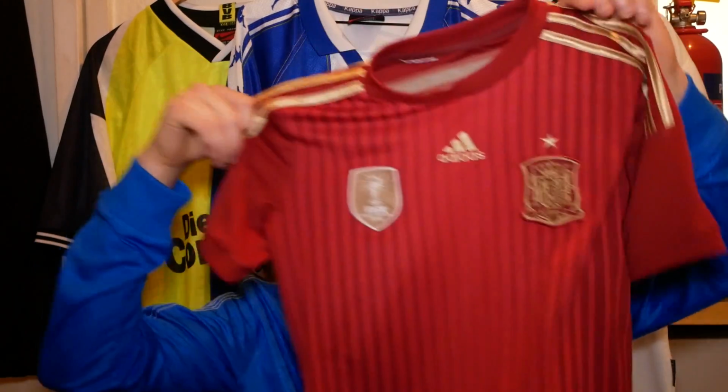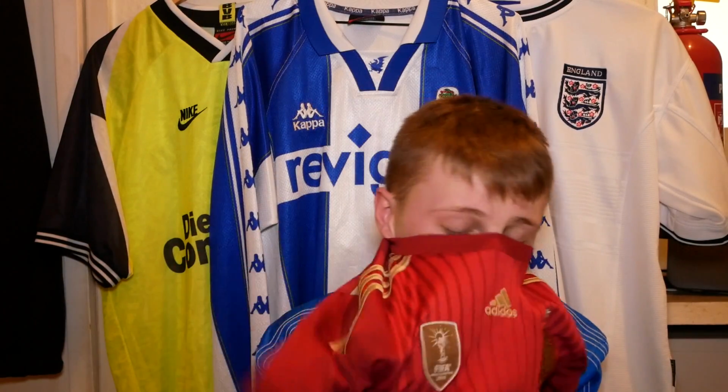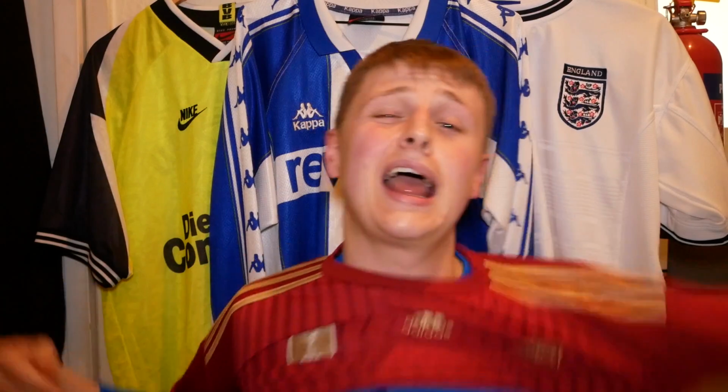winning shirt. It is a child shirt. Might be fake, might not be fake. Let me know. How am I supposed to know? Not that I'd want it. It's not going to fit me, is it? Let me try it on. Might be fake, might not be fake.